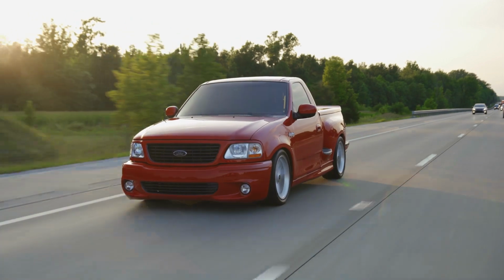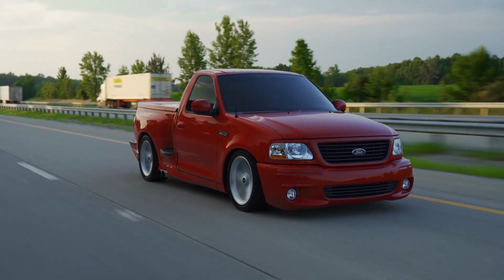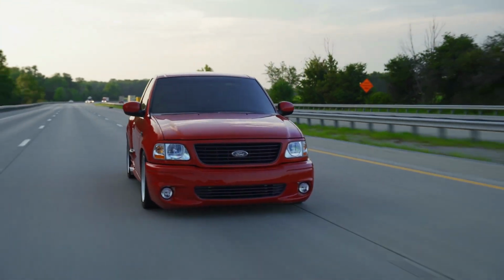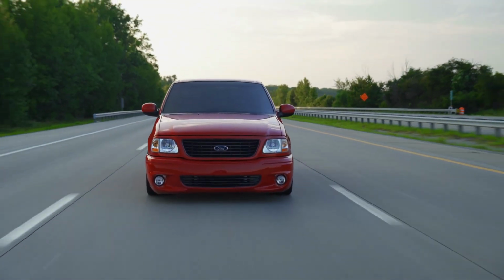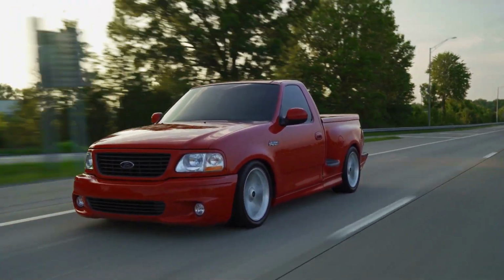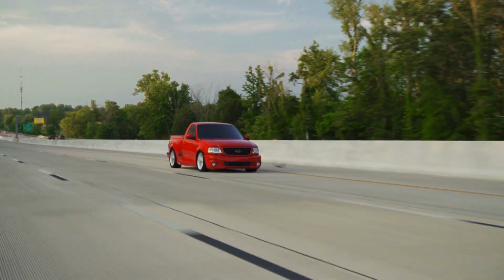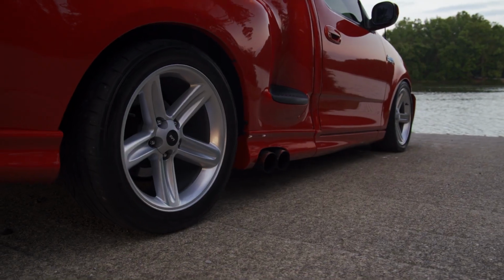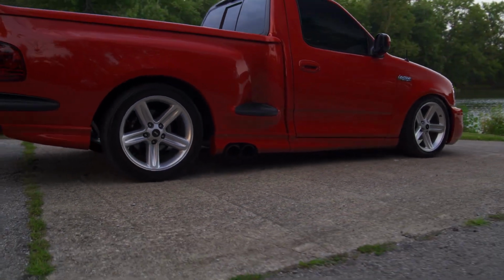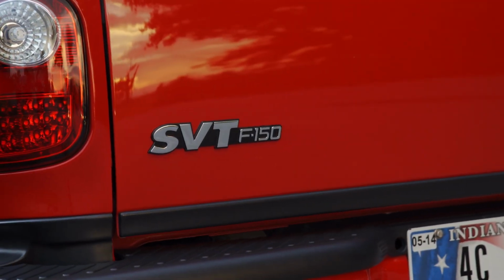But SVT upped the game in 1999 with the second version. This truck had a supercharged 5.4-liter V8, producing 360 horsepower, and with a top speed of 149 miles per hour. It was considered to be the fastest production truck for many years after its launch. Just over 28,000 units of the iconic second-gen SVT were sold, and the truck got itself a bit of a cult following. It was on sale until 2006.